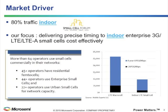You can see on the bottom left corner of the slide that among all the operators that deploy small cells today, the estimation is about 44% of these operators actually do that in an enterprise setting with small cells. So it's happening today. It's actually growing according to many of the reports in the industry. And one of the reasons why is because small cells offer additional coverage and additional capacity, and the cost savings compared to deploying macro cells are pretty obvious.